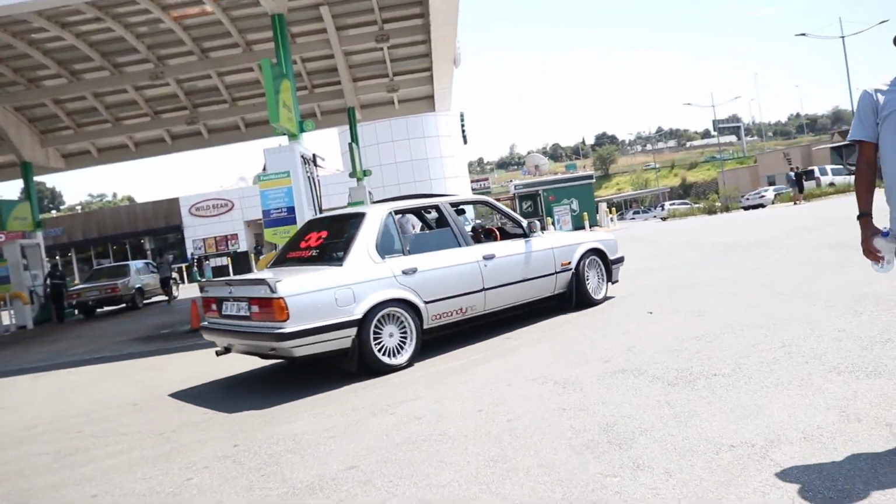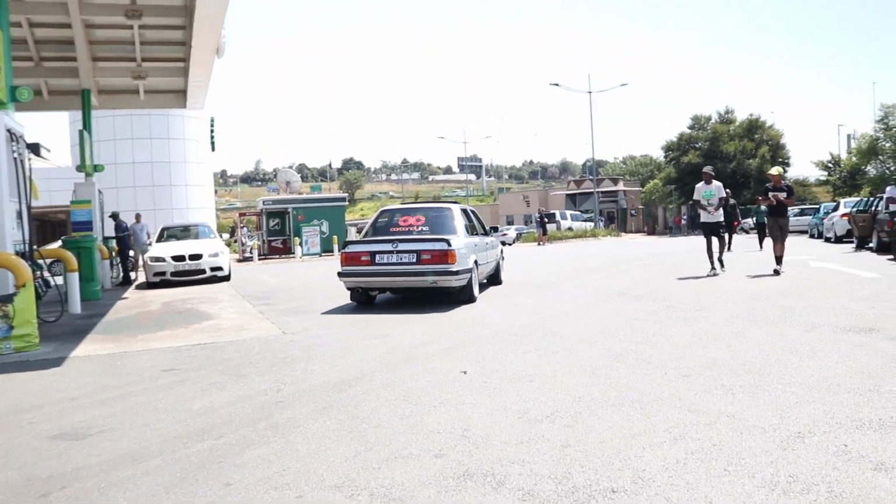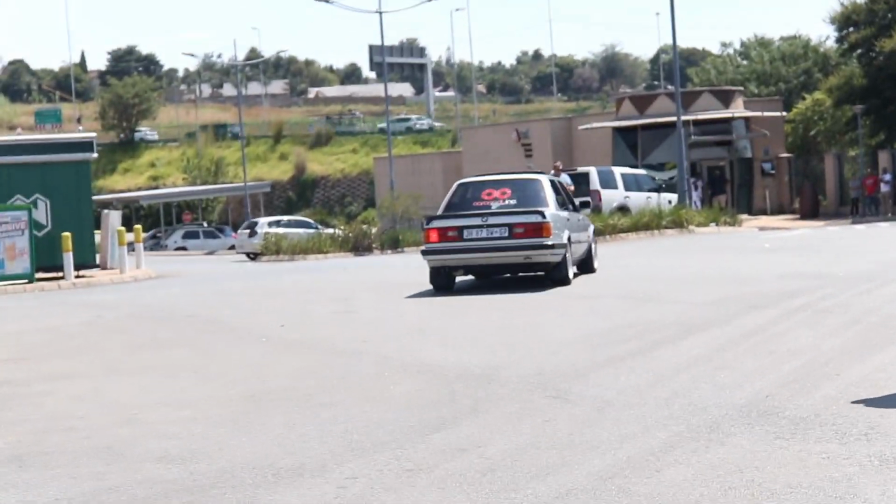And there's more from CarCandy. And it's a 318 Max.